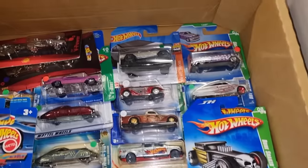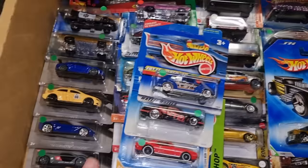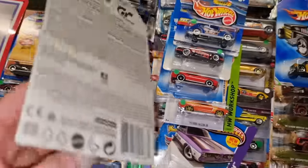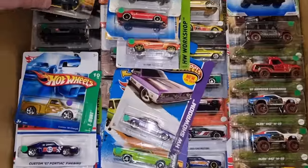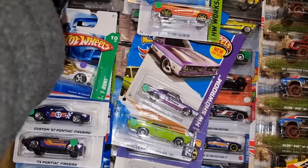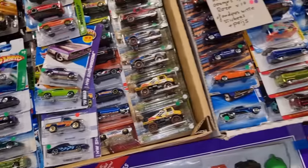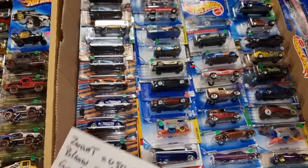Keychain. Hey, look what we got, the Cybertruck. What do we got here? No, we can't see the complete set. Oh, we'll have to do that later. So here you see the prices.